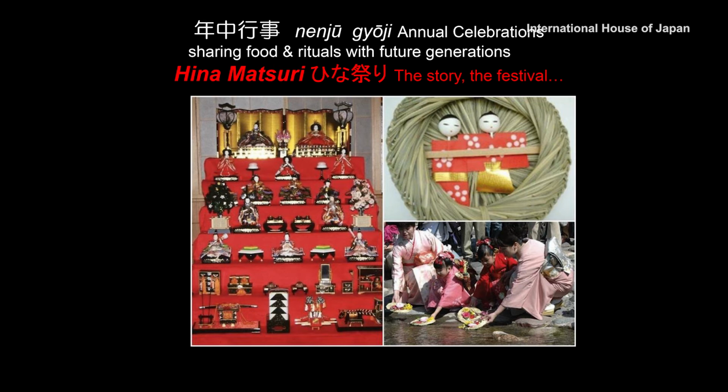At some point, things that could possibly go wrong took the form of dolls, and they were floated down the stream to get rid of the bad and evil possibilities. And there are still parts of Japan, most notably Tottori, anybody here from Tottori originally, that still does Nagashibina, where they actually float the dolls down the stream. But the merchants of old Edo, of Tokyo, were known not for their stinginess, but their thrift.